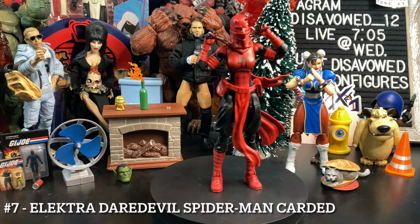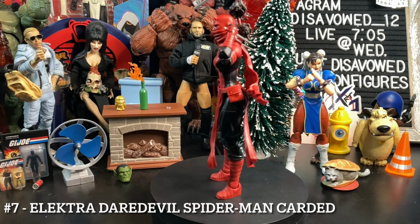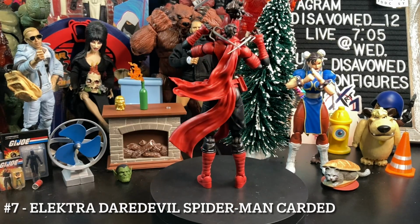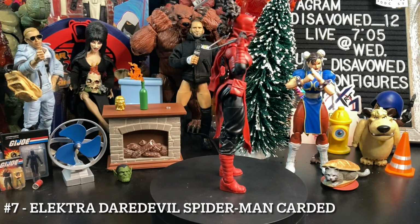And we saw Elektra as Daredevil. This costume is frigging amazing. You can really kind of mess with the scarf and kind of pull it down to see the actual skin tones on the lower half of her face. The mask looks great. The hair sculpt is really freaking cool. We obviously get the sai as ninja weapons.